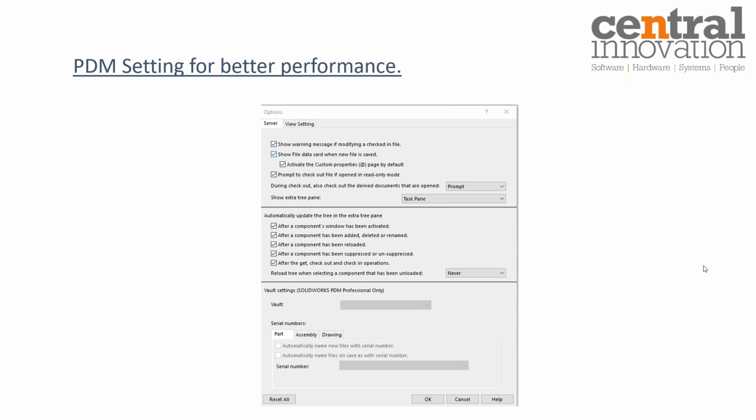Is anyone struggling to access the question or the chat window in GoToMeeting?